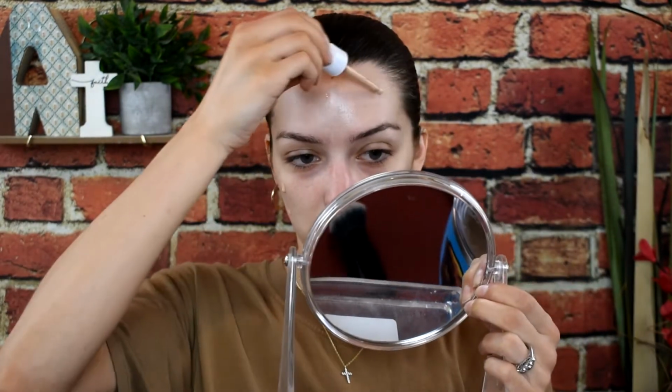So I've tried applying this with my hands. It works beautifully, but my favorite way to apply it is with a brush. So I usually use my Rare Beauty foundation brush, but today I'm just gonna go in with my Selfie Ready foundation brush from e.l.f. And I just take a little bit and literally just kind of dot it on my face.